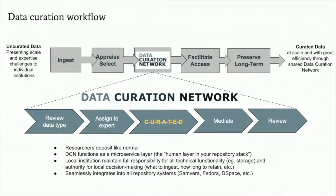And we will match that up with a curator across our network. They will make recommendations and then send those recommendations back to the local repository. So this really happens as a seamless microservice, if you will, within your repository stack, and it integrates across all of our different repository platforms.